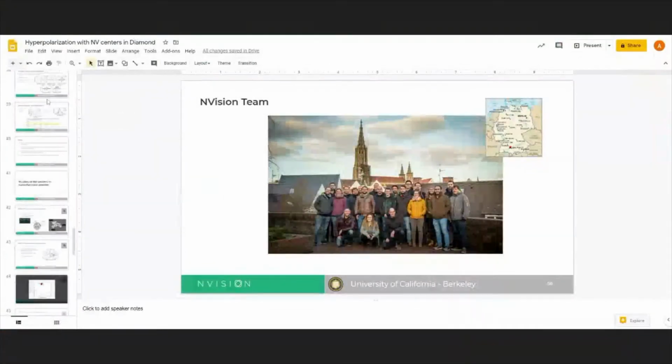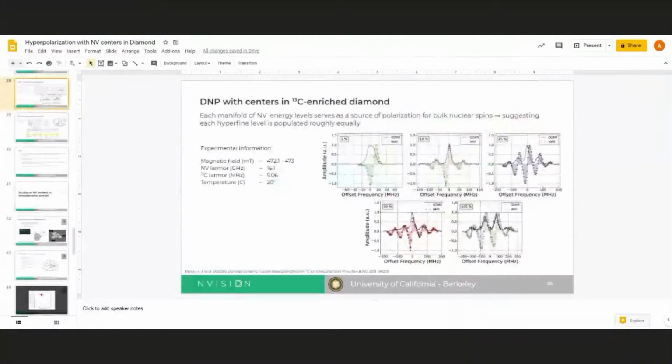So what happened was, in these DNP curves, if you compare the 0 to +1 to the 0 to -1, pretty much these phases will switch, because the transition on the left will be the higher energy transition. I mean, basically everything just reverses.